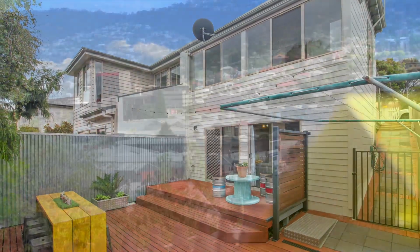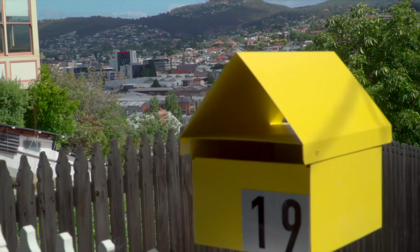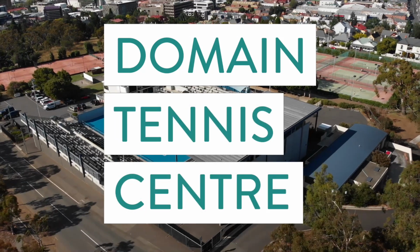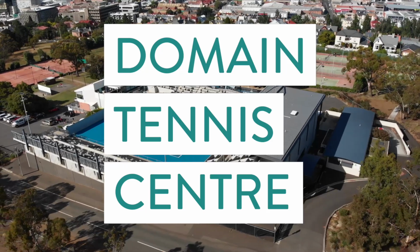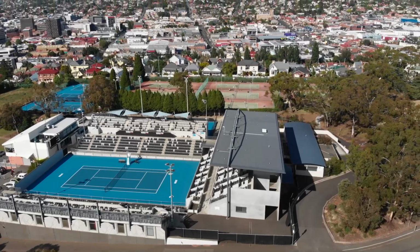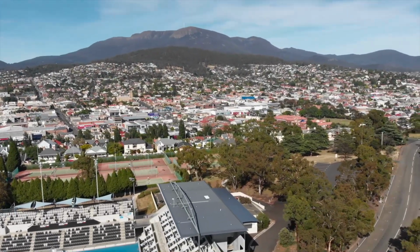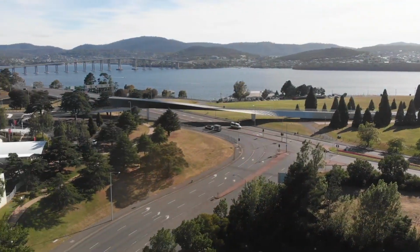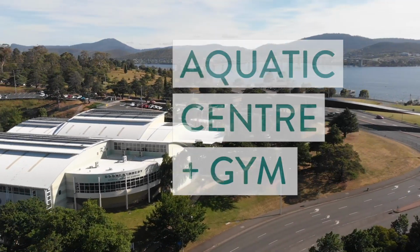It's just 2.2 kilometres from Hobart CBD. Plus, only 300 metres away from the world-class Domain Tennis Centre. That's walking distance. The WTA Hobart International is played here each January, with champions like Kim Clijsters and Ash Barty. Fair dinkum. It's like having a mini Rod Laver Arena in your own backyard. And speaking of fitness, the Doone Kennedy Aquatic Centre and Gym is just at the end of the street.